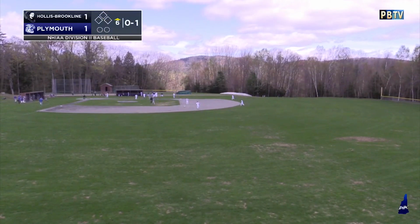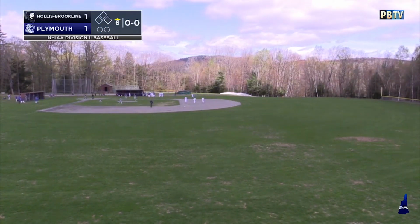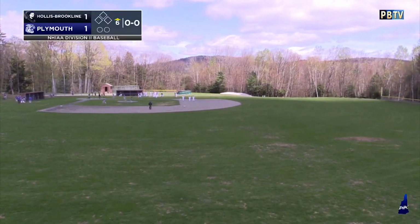But once again, the Bobcats get out of the inning. Andrew Baxter does a great job. We'll see if he'll be back next time, but hopefully these Bobcat bats can get going when we get back.